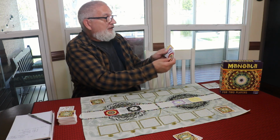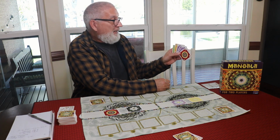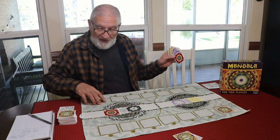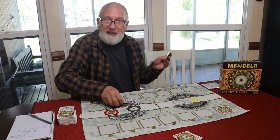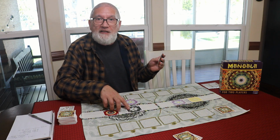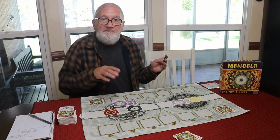I'm looking at my hand of cards that I've been dealt to start the game here. If I'm starting the game on my turn, I'm looking at the cards that I have in my hand and asking myself what I want to do with them. Well, I have 3 that match right here, so that's pretty cool. So I'm going to take those cards, I'm going to play them into this field right here. Right now I'm ahead 3 cards to nothing to take the cards out of this mountain area of this mandala.